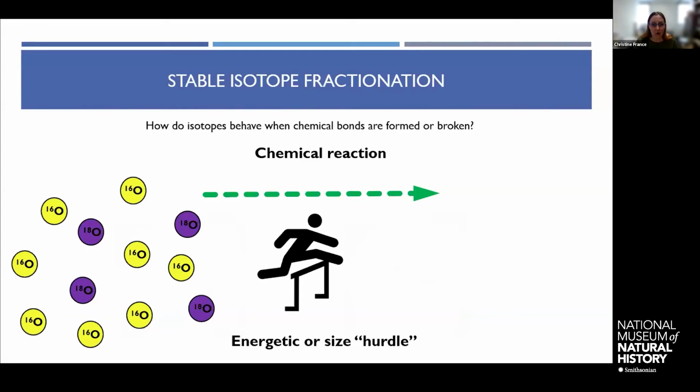Slide: stable isotope fractionation. A diagram of a chemical reaction shows a cluster of yellow oxygen-16 and purple oxygen-18 atoms on the left, with a green arrow pointing right. Below the green arrow is an icon of a human jumping over a hurdle and the text "energetic or size 'hurdle'." How do isotopes behave when chemical bonds are formed and broken?